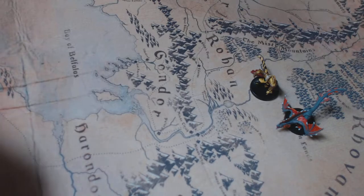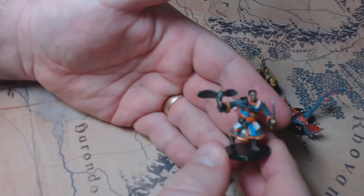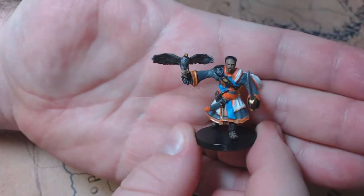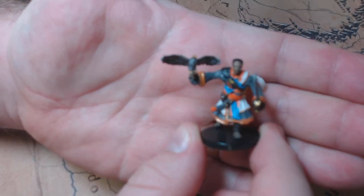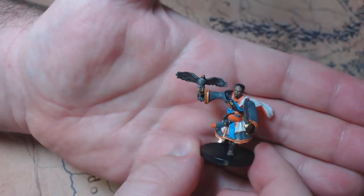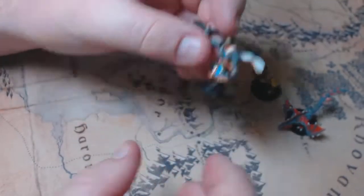Here's one of the ones I really like. It's a ranger, and obviously a beast master. He's got his little hawk friend. See if I can get him to focus. What the heck? There we go. Very nice miniature. Got a sword in a hand and his little hawk. Mark Singer would be proud. He's the beast master.